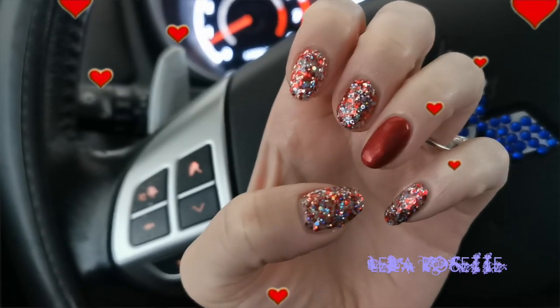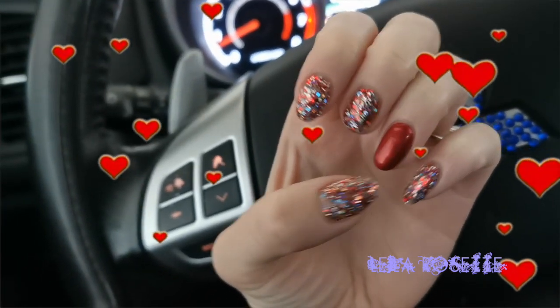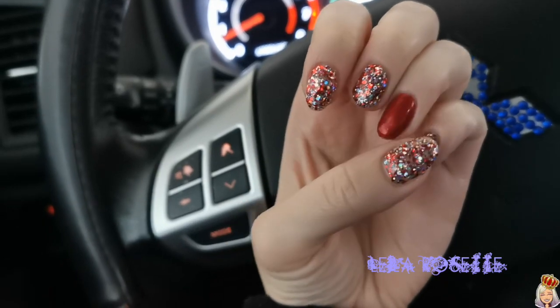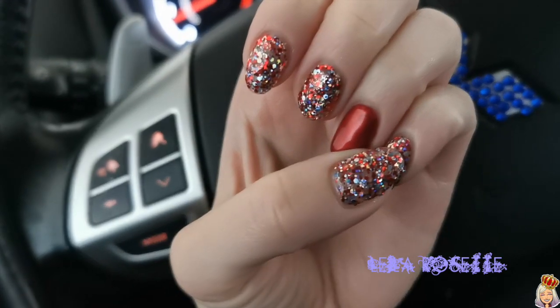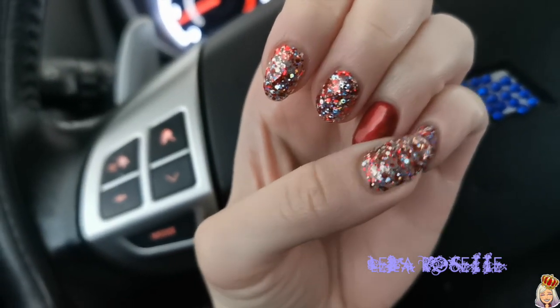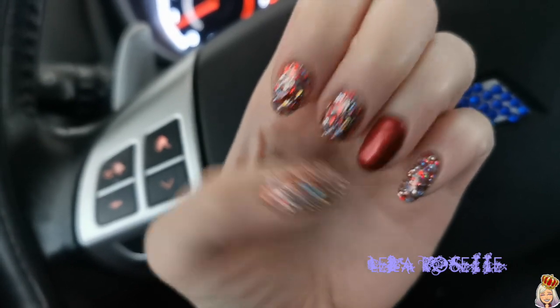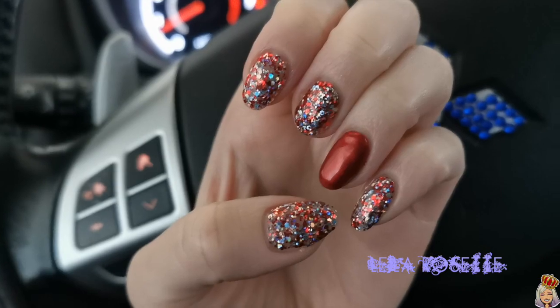These are the afters. I just got some Valentine's Day inspired nails done. So they are so pretty. I just decided to do some glitter. This is just a red and silver glitter. I probably should put a red base underneath, but yeah, that's how it turned out. Really pretty.